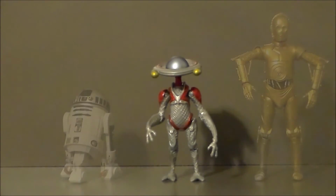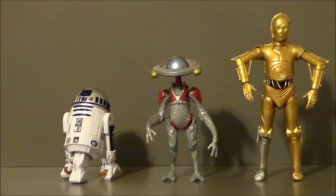It's just, man, I don't know. I can't get behind this guy. For comparison, here we have Alpha 5 next to a pair of other space droids. We've got the Black Series C-3PO, the Walgreens exclusive, and R2-D2, and, well, yeah, they're way better.